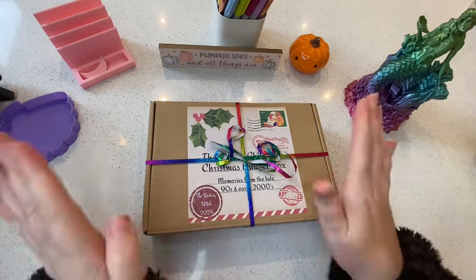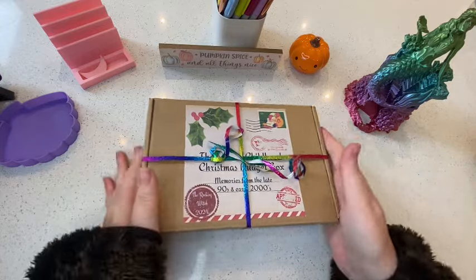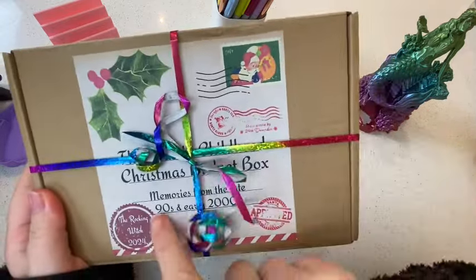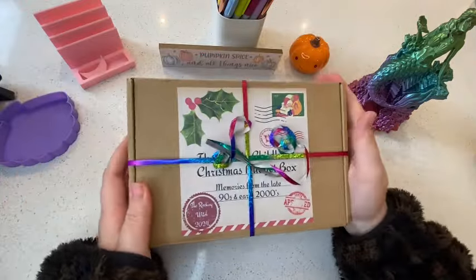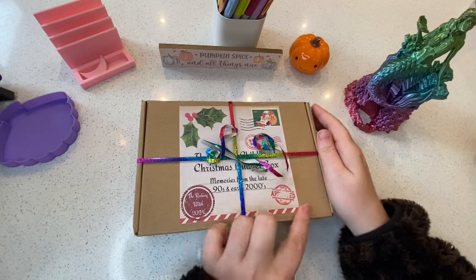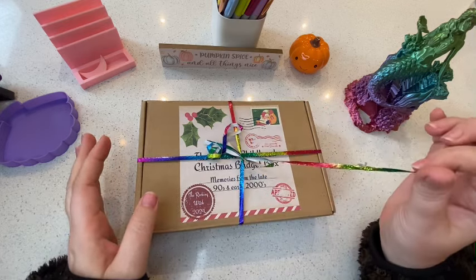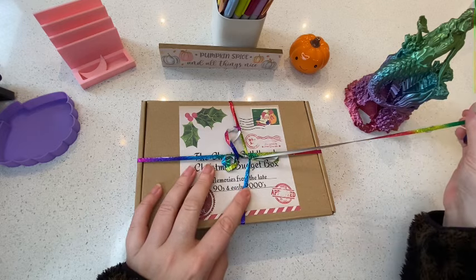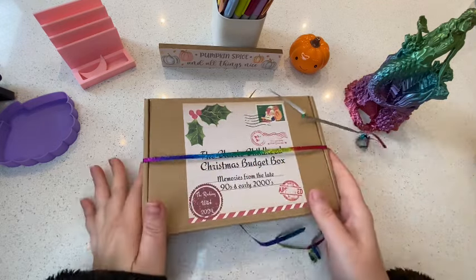Let's get to it. So yeah, Christmas childhood budget box from Eva at the Rocking Witch. Look at the details on this. Obviously it's not 90s, noughties, this has 1989 on the stamp. That is old school. Love it. Santa approved. And this gorgeous glittery rainbow ribbon. Love it. So let's see if I can get in. I was hoping I didn't have to cut it.